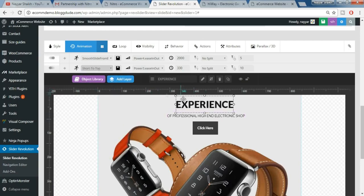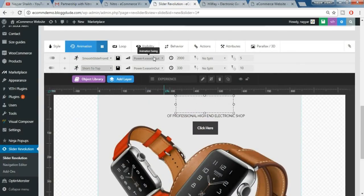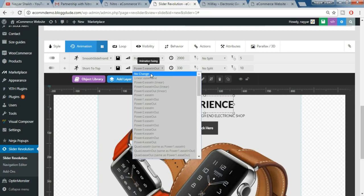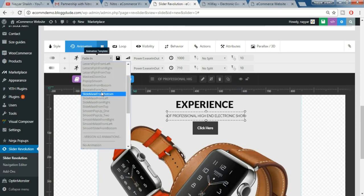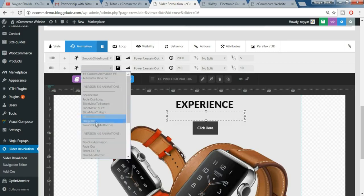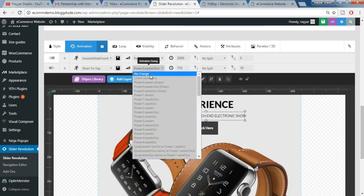You can obviously choose anything you want, but I have used this in my demo website, so I'm using the same settings over here. And from here choose power 4 ease out. You'll get this option over here, power 4 ease out, and here we will select no change, fine. So as you can see over here, the animation is showing. Now select the second one, the sub headline, and we are selecting the same settings. First will be smooth slide from bottom, and here it will be short to top. Okay, here it is, short to top, power 4 ease out, and no change.